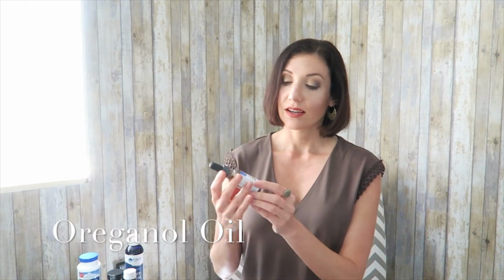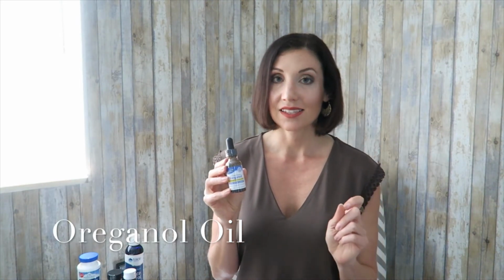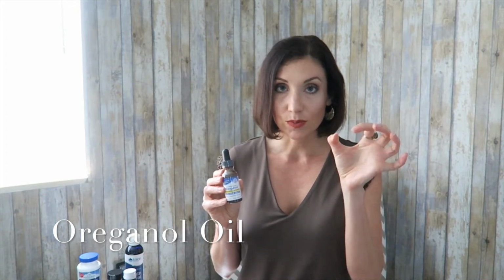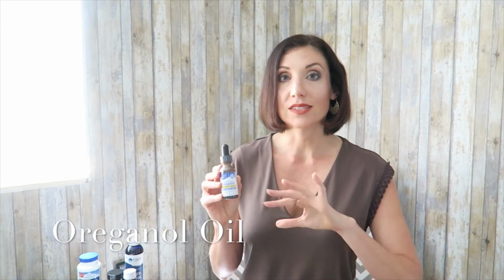Now, Oreganol oil, and let me be specific here. This is Oreganol with an L at the end. A lot of people are familiar with oregano oil, which is just pure concentrated oregano. This is Oreganol, which means it's diluted, and you want it to be diluted because if you take straight oregano oil, you will burn your tongue off. I mean, not literally, but it will feel like that.